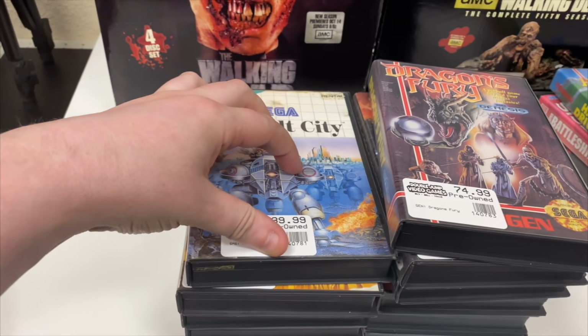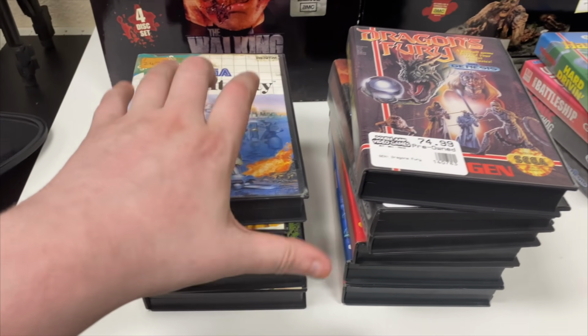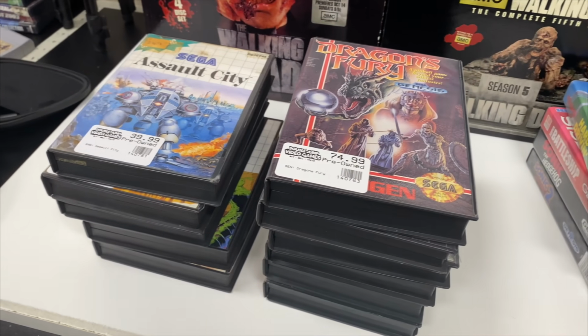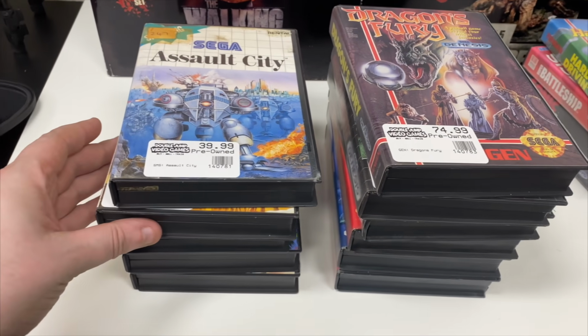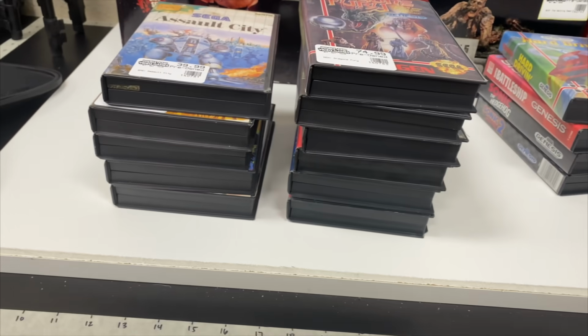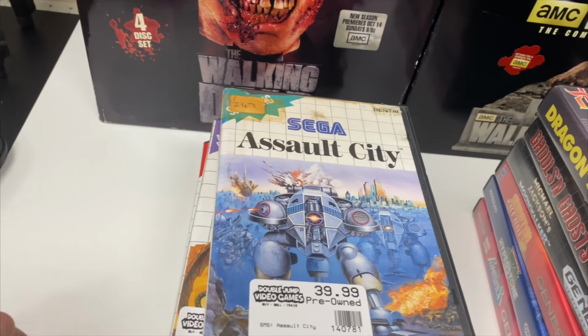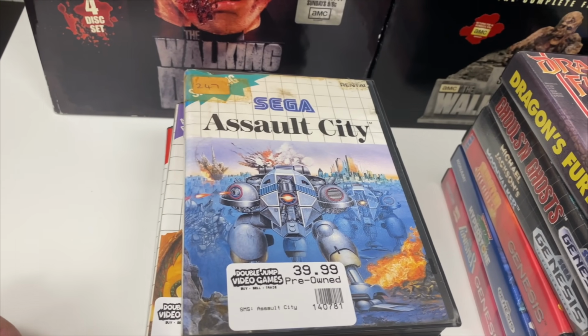We have a stack of Master System, which unfortunately none of them are the ones that Ryan needs. And then we have a stack of Genesis. These are all pretty expensive. They are sorted by cheapest first. So if we're starting at 40 and 75, and look how many games there are, you know they're going to get a little expensive. So Master System first, we have Assault City, which appears to be a PAL import.